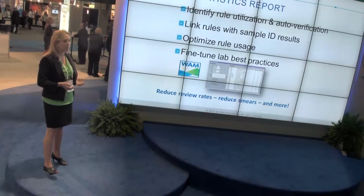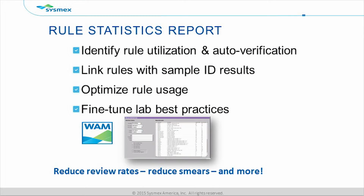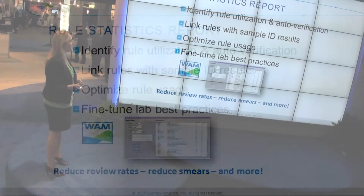The rules are linked with sample IDs, so you can easily click and see those samples that triggered the rule. And it really helps you fine-tune your lab's best practices. And of course, we all want to reduce our review rates, reduce those smears so that techs can work more efficiently.